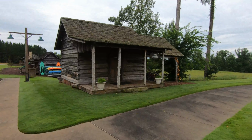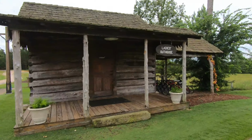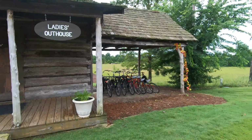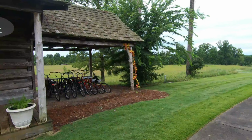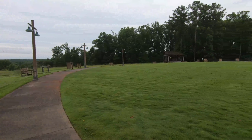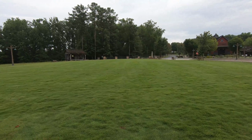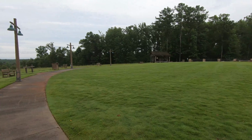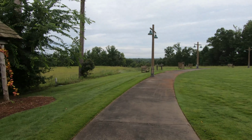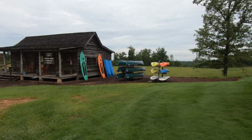Alright, we made it to the ladies' outhouse. So that's a very important cabin there. And as you can see, they have bike rentals. Go to the bathroom and pick up your bike and ride around this place. It's pretty neat. Out here on the green, they have different kinds of art shows and arts and crafts set up, and it's just a good place to come do all that. Alright, now we're here at the Adventure Center where they rent kayaks, canoes, paddle boards.